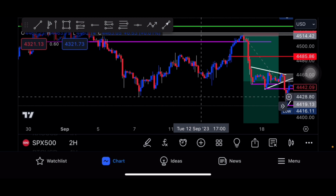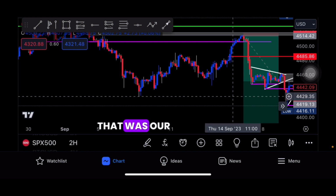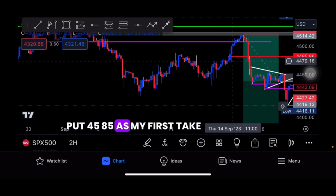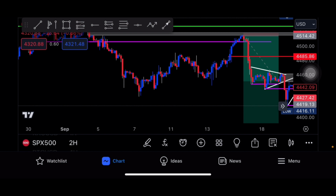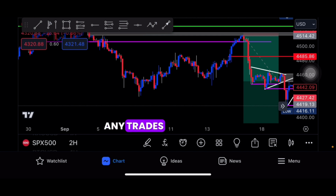So as you can see, this is the last swing point, and we target that point first. That was our take profit 1, or really our take profit 2, because I put 45.85 as my first take profit just for people that don't like to hold or swing trade. A lot of people don't have the psychology to hold any trades, especially when they see their account up 2%, 5%.